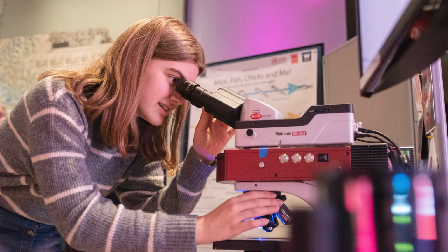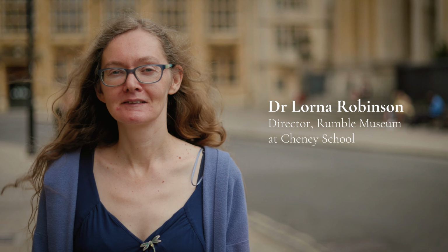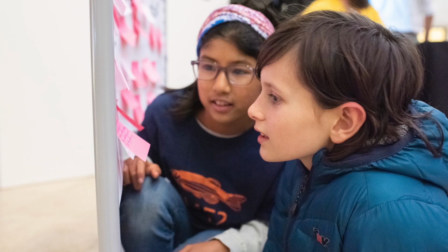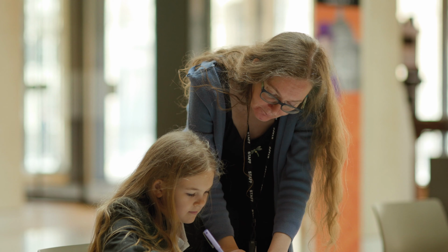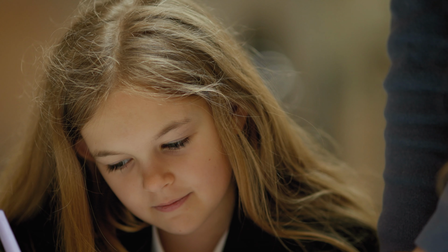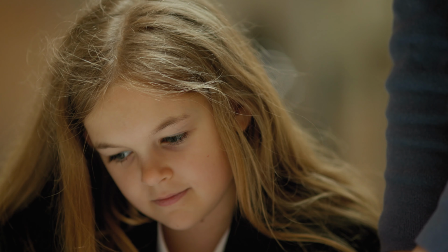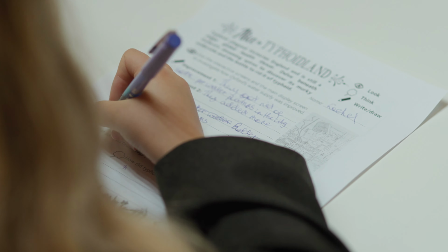And it is really our responsibility to try and break down those barriers. I've been working at Cheney School for 14 years. We have a really diverse range of students from lots of demographics, including some quite disadvantaged backgrounds. And those students being able to come into somewhere like the Western Library to feel comfortable in this kind of environment is really important for helping them realise that places like Oxford University are just as much for them as for anyone else.